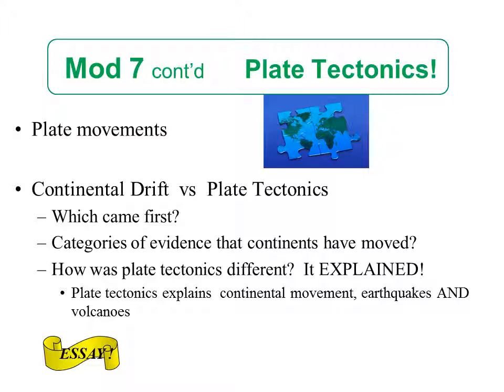So plate tectonics is the theory of the Earth's crust, that lithosphere being on different plates that sit on the molten magma, and therefore, they can kind of float around and move. The essay question, I think there's two different ones. One is, how are those two theories related to each other? And they both talk about the movement of the Earth's crust. Plate tectonics explains how continental drift could have happened, so it sort of helps support the theory of continental drift.